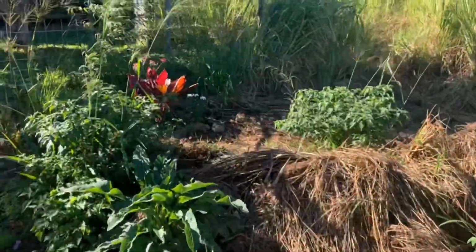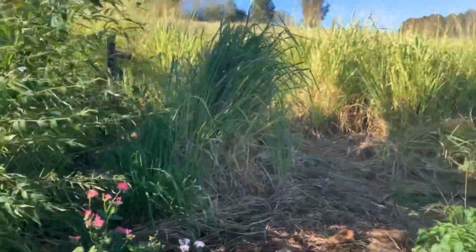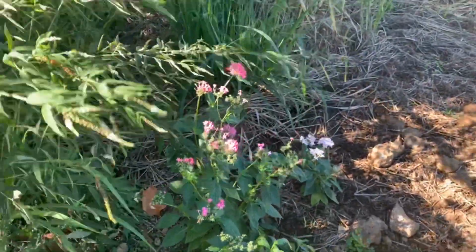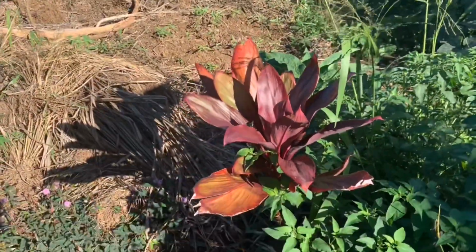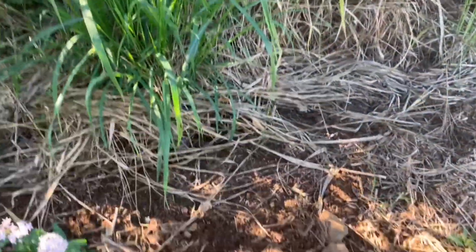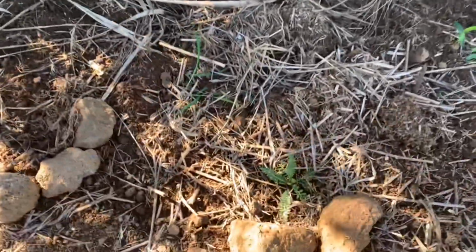I'll head back up the path here. Just kind of want to show off a little bit of the diversity in these tree areas. We've got flowers, that's pentas, red tea, there's aster. There, buried under here is turmeric, should be coming up soon. Got a little yarrow, some more of the sun hemp.